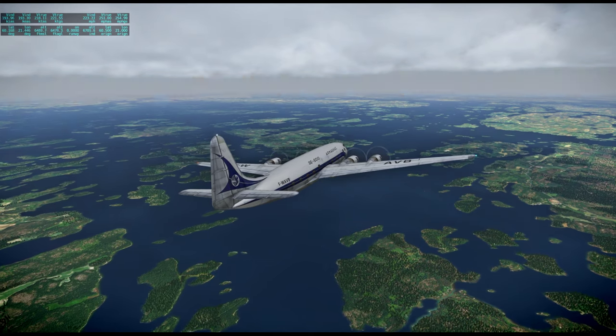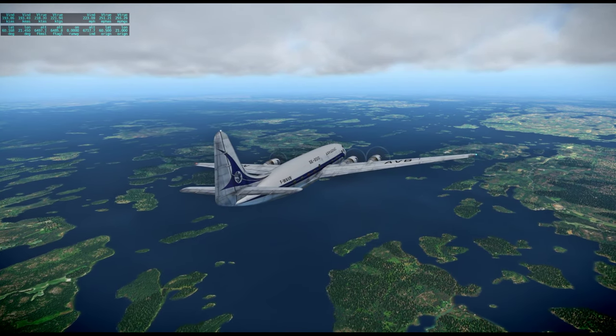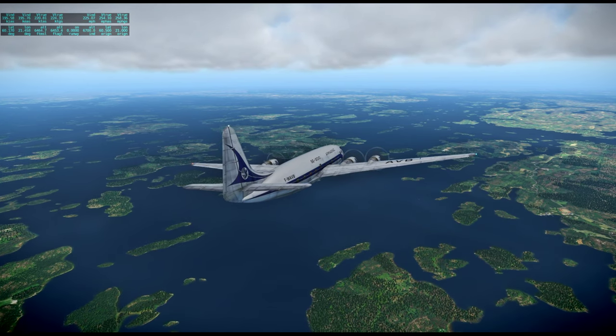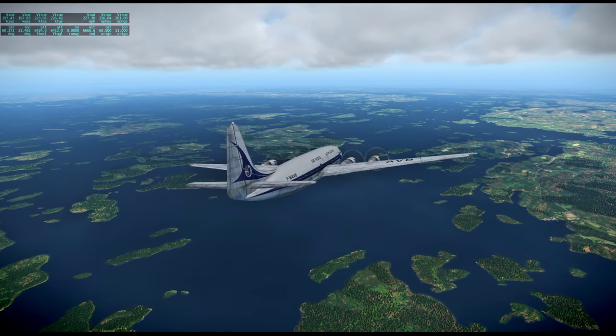Oh, well, we're getting close to the clouds. To our left, once we reach the coast, will be the city of Turku.